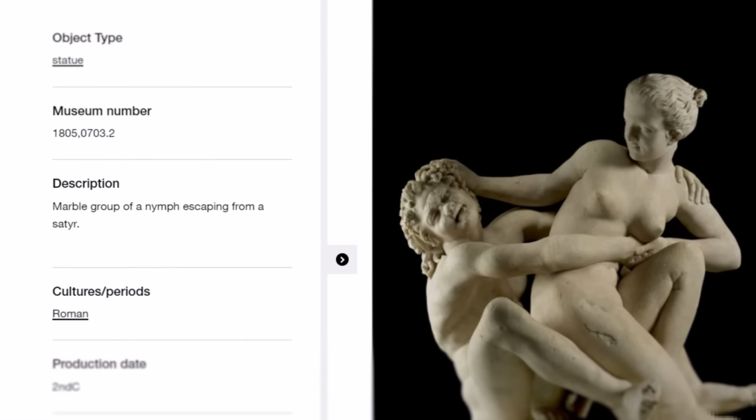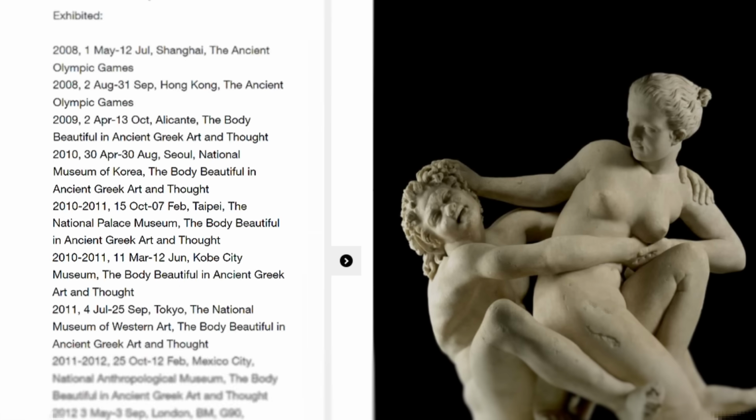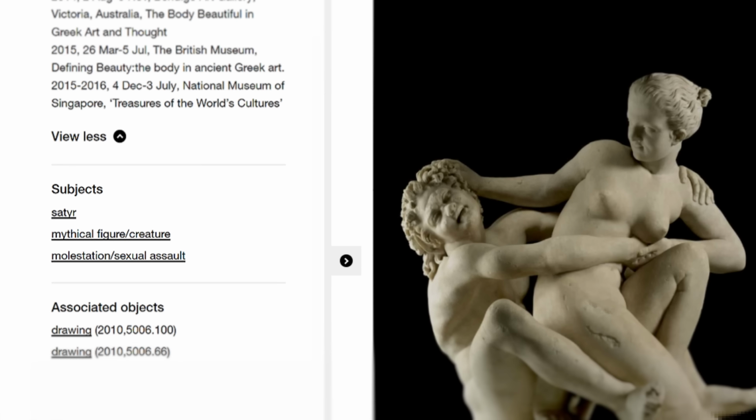I noticed that the physical description of the sculpture literally just described it as a nymph escaping from a satyr. Now, I would argue it is not at all clear that this nymph is going to escape, and that really elides the violence. So I have amended that to make clearer that the nymph is struggling to escape from the satyr. And I've also added a note referencing the restoration of the head, as well as a subject keyword that references that it is a scene probably of sexual assault. And these kind of improvements are continually ongoing.